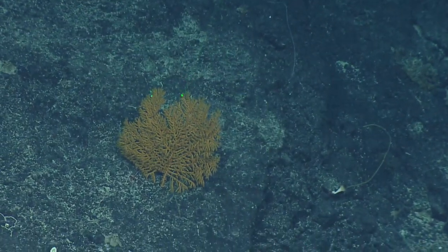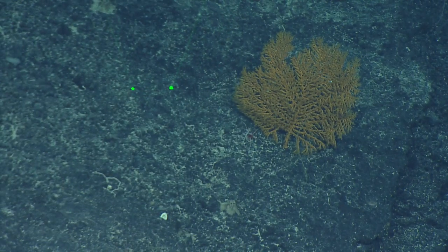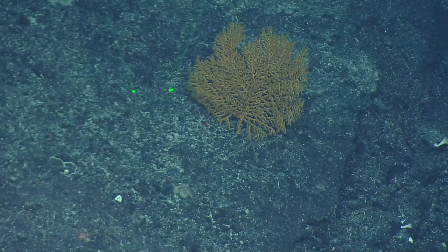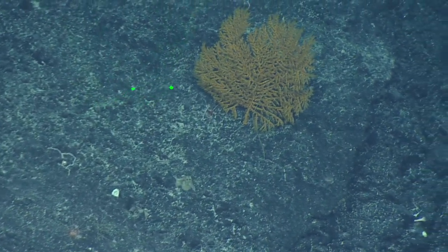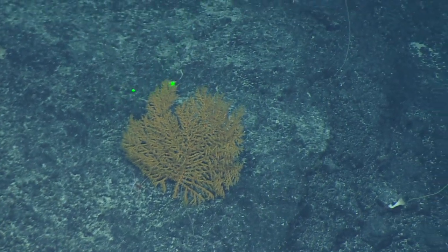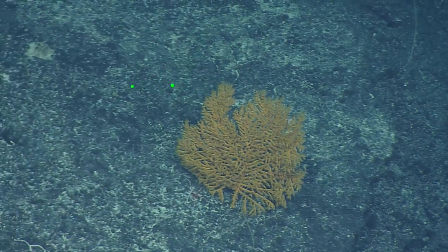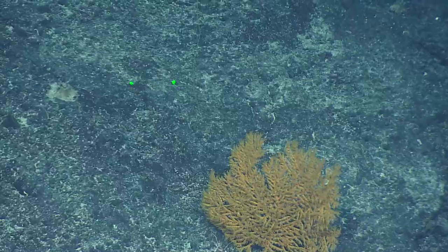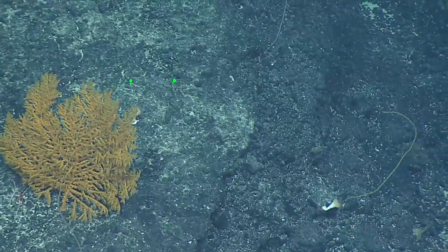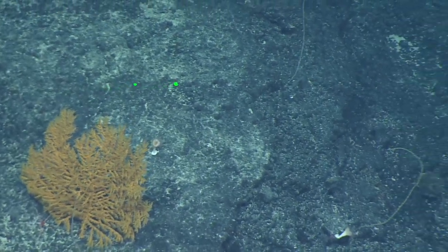Oh, that's spectacular. Yeah, it's looking like a type of schizopathid black coral. That's excellent. Well, that's wonderful. Thank you for that zoom.